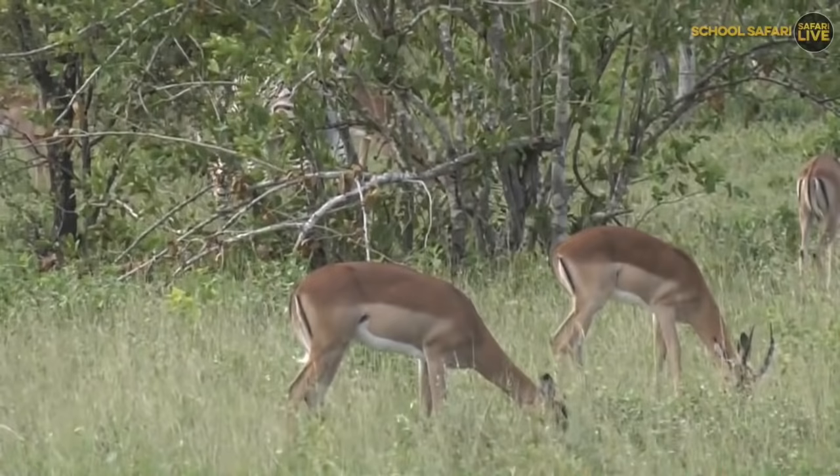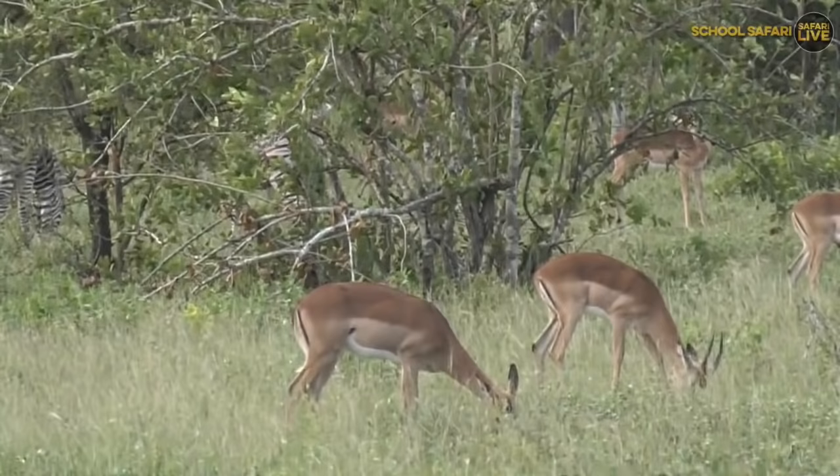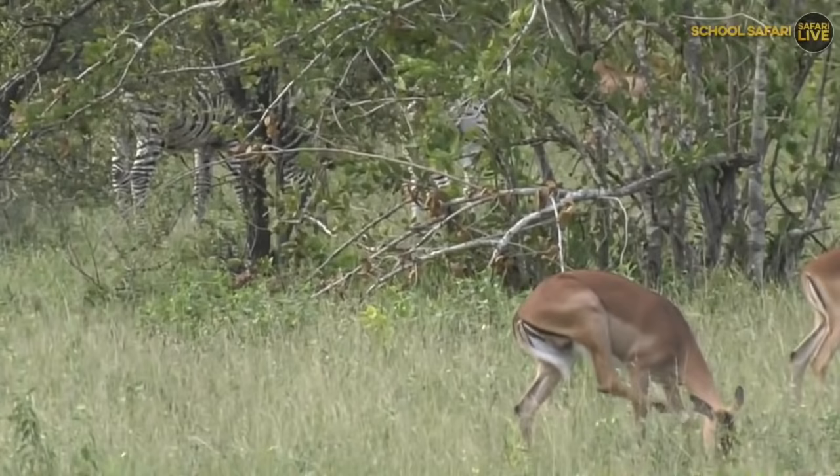So it's two male zebras that are in this area. I know that they're both boys because I saw them this morning, and they have been spending a bit of time down in this area and moving around. So those zebra are probably young males that have been kicked out of their herd and are trying to move around and find an area of their own.